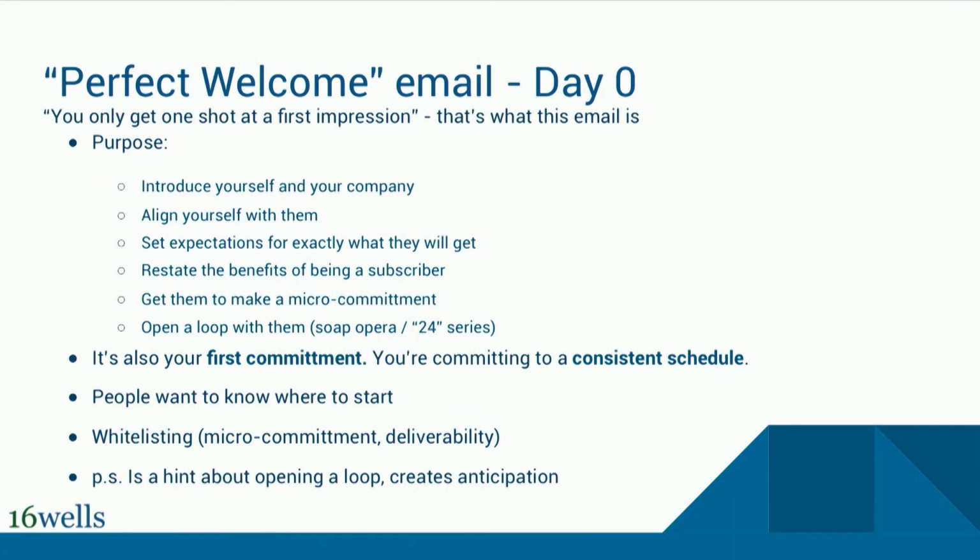We also want them to make a micro commitment. And what that is in this email most of the time is just having them whitelist your emails. Drag it to the priority inbox if they're on Gmail, something like that, so that your emails are going to get to their inbox. Okay, just that one little act of doing it can really change the willingness they have to read future emails. And it's a tiny little step that really doesn't mean very much in terms of what it costs them. It costs them nothing, but it's saying that your stuff is valuable to them. And so the degree to which you can get somebody to do that, it's really, really great.